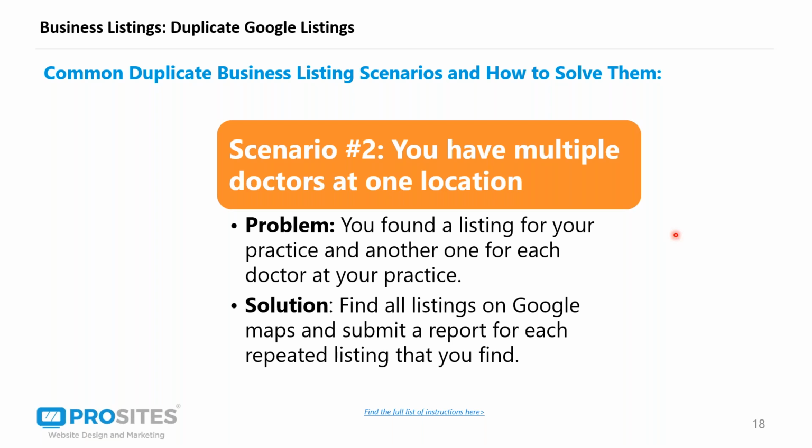One way to fix this is to find all of the listings on Google Maps and submit a report for each repeated listing that you find. This one's a little hard and it's going to require a lot of intimate knowledge of SEO to make the right call, because technically you are allowed to have a Google listing for a doctor as a person, but then you have to do some finagling with the categories and descriptions and the pages that this listing points to. So the best option here is to just close down all of the listings and keep the one that's specifically for the practice. Ideally, that's also the one with all of the reviews.